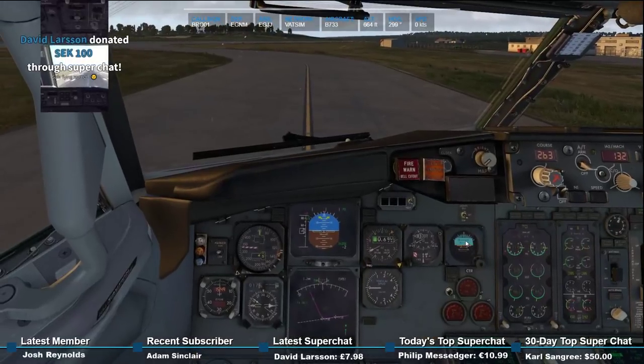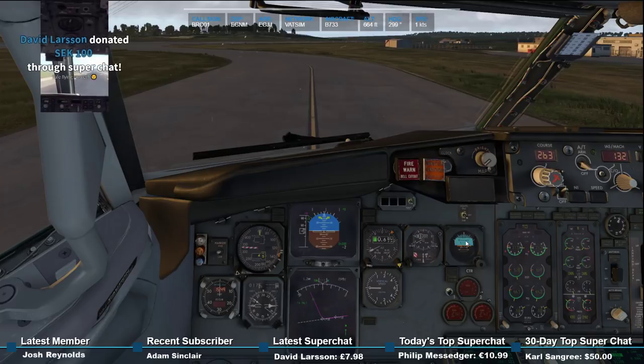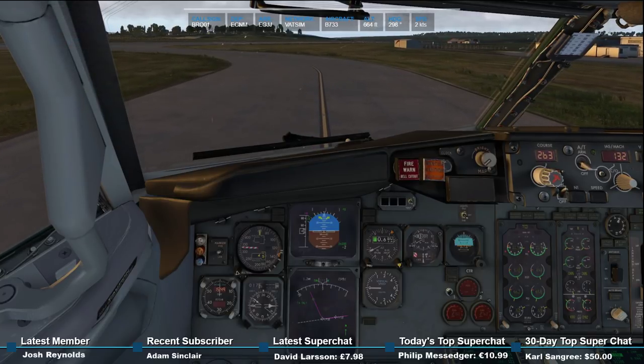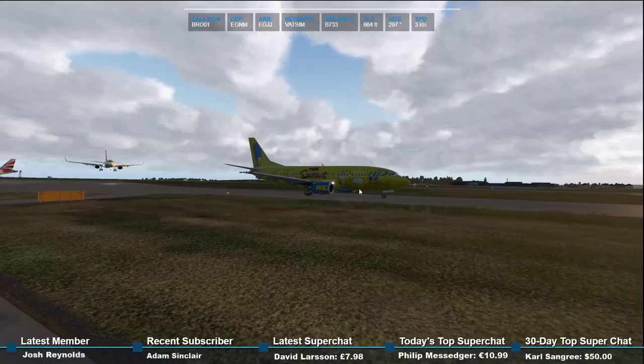I've got a donation coming in, 100 Swedish krona. Thank you very much. Safe flying, Homer. Yeah, that was very much a Homer move I did earlier with the tug still being attached, but thank you very much, David. Yes, if you want to call me Homer today, that's completely fine. So keep with the Simpsons livery, but thank you very much for the donation.